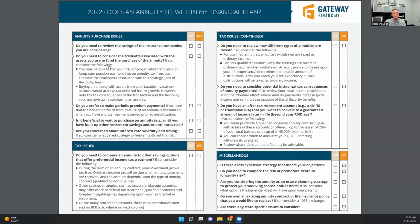Do you need to consider trade-offs associated with the assets you've used to purchase the annuity? This is an area where I sometimes get a little flustered, because I get aggravated when I see IRA or employer retirement plan lump sum payments going into an annuity. It moves there tax-free, but consider the drawbacks associated with this strategy. You lose flexibility, you may have high fees, and I struggle with the fact that some people come to me thinking they're getting a tax-deferred wrapper because of the annuity. Well, you've already had that because it's an IRA or an employer retirement plan, and you don't need the additional expense of a deferred tax wrapper. So be careful why you're choosing the annuity for that aspect, and about the funding of the annuity.